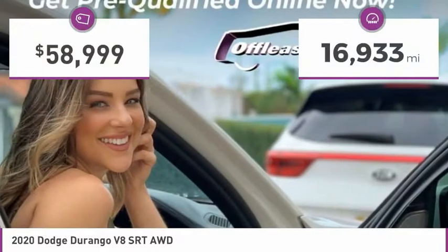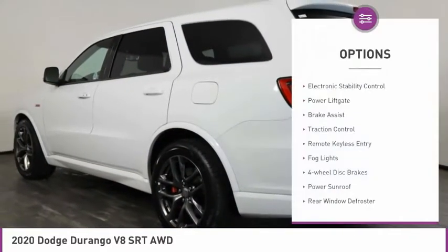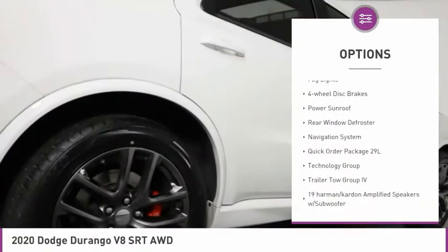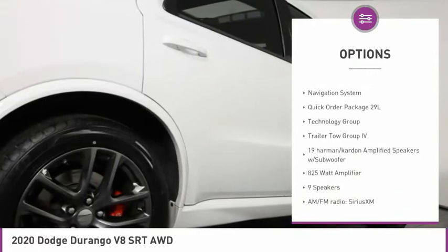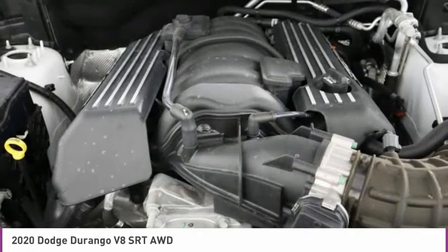This vehicle has less than 20,000 miles. Here are some of this vehicle's great options: electronic stability control, power lift gate, brake assist, traction control, remote keyless entry, fog lights, four-wheel disc brakes, power sunroof, rear window defroster, navigation system.